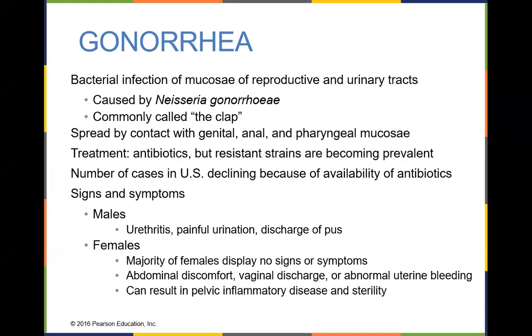Now, what is similar to chlamydia is gonorrhea. Gonorrhea, often called the clap, is again exposure through mucous membrane. Both of these are treated very successfully with antibiotics. The cases have dropped, but the symptoms at least give you a red flag. In the males, it hurts to pee. You have inflammation in the urethra, it hurts to pee, and there is a discharge, usually a greenish yellow discharge from the urethral orifice. Females may show no signs at all, but they can also have a vaginal discharge that is greenish yellow.